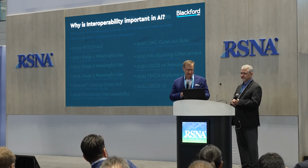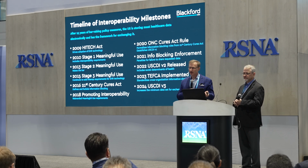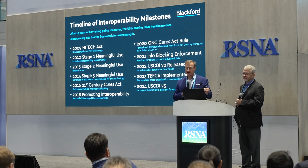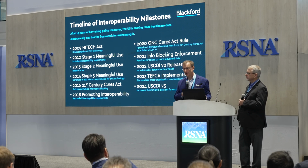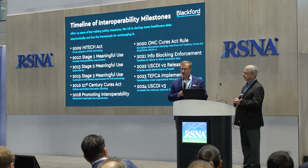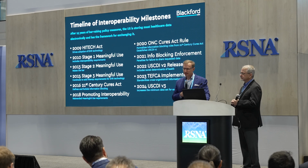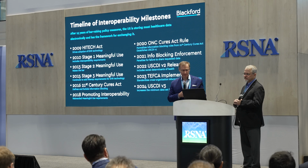So what we have here is a 15-year history of gradually increasing the bar on interoperability. And the significance of this is that in 2009, there was no chance to add clinical data to your images in order to improve your AI, because so much data was just captured on paper. In 2024, there's almost no excuse not to add it, because there's an ever-increasing amount and standardization of clinical data that can be easily accessed and incorporated into your AI reasoning.